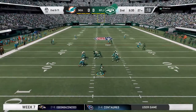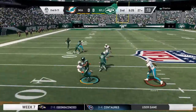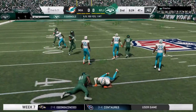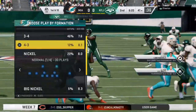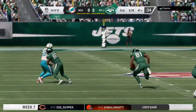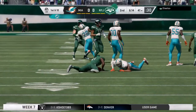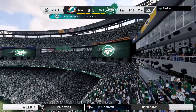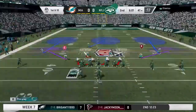On 2nd and 11 now. Darnold. Nunez got it. Complete. And they get him down, but not before he takes it across the 40-yard line. Give him 14 on that one and a first down. I think it all came together there. In-breaking route, drove it with excellent pace. Money throw right there to move the sticks. This offense finding its legs now.